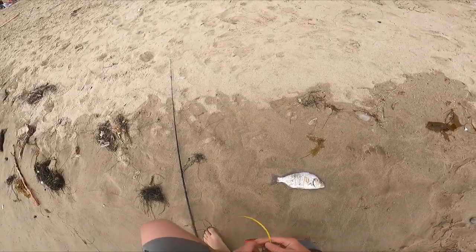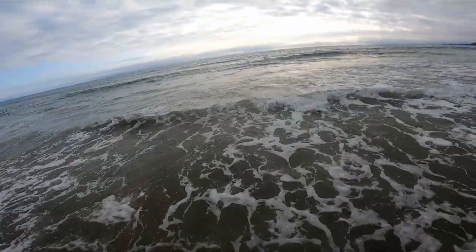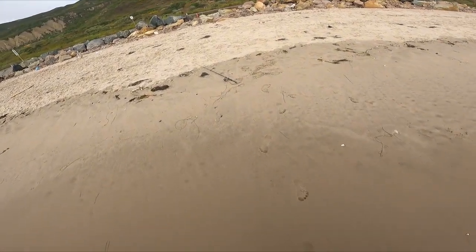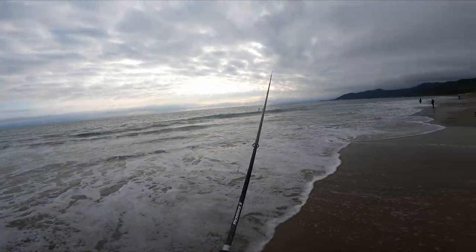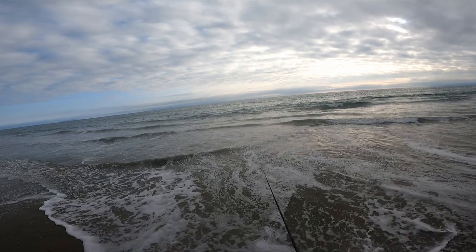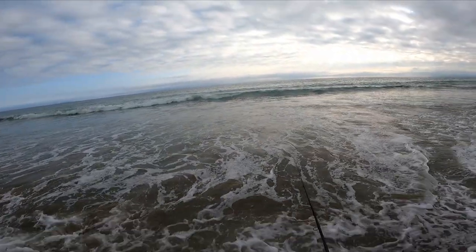Same, just as big as the last one we got. Nice. Nice fish. I knew they were out there. That'll catch them. Big perch are out there, you just gotta find them. Heck yeah, felt good. Alrighty.